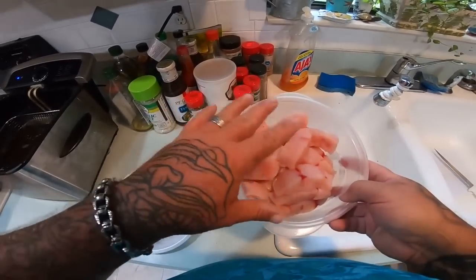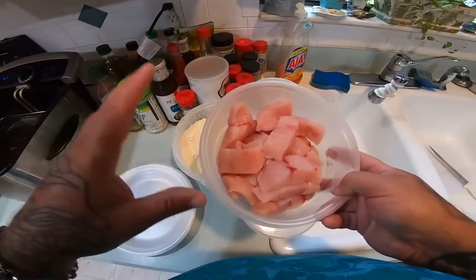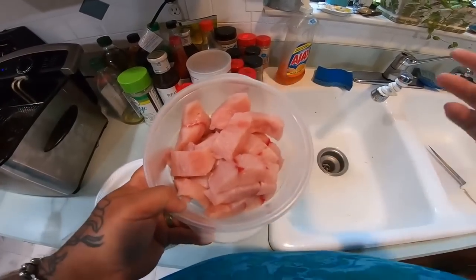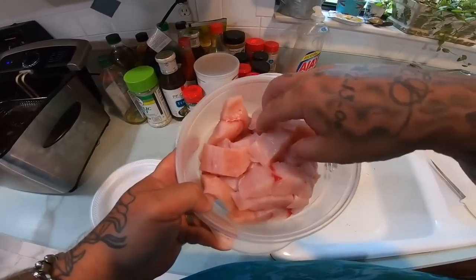I noticed I didn't soak any of my shark meat in milk or buttermilk or any of that stuff. You really don't need to do that. That's just an old wives' tale. It doesn't help in any way, shape, or form in the flavor of the meat.